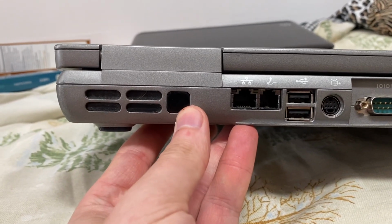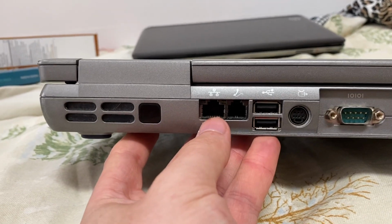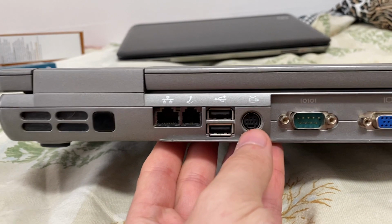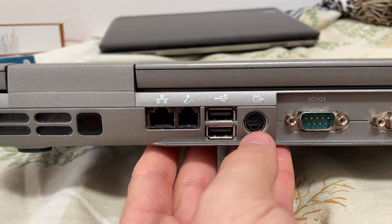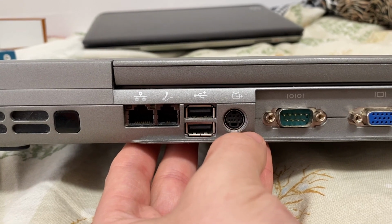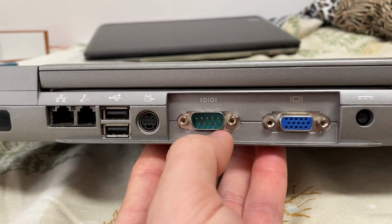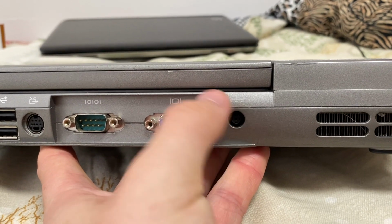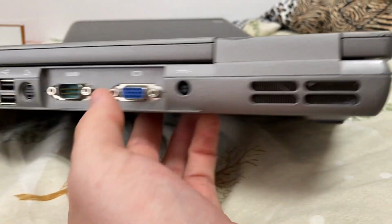Anyways, IRDA port there. We have a gigabit LAN port, 56K modem port, two more USB 2 ports. We have the multi-system video out, like the S-Video composite, combined into one jack style of connector, if I'm not mistaken, that's what that is. 9-pin serial, got a VGA port. There is the usual Dell barrel style charger socket there.